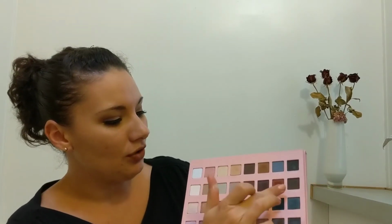I'm not used to eyeshadow palettes being this soft, and I'm normally in a hurry when I put eyeshadows on, so when I pull this out, I really have to think about not being so rough with it. I will tell you right now that I really enjoy using these mattes. This is like a pure white. You have your transition colors. You have this spice color, which is really gorgeous.